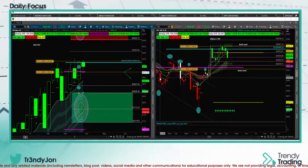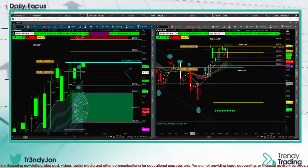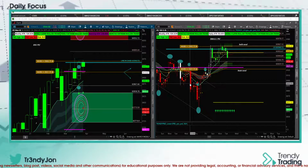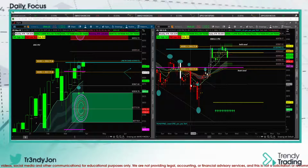Let's go ahead and get started here. We're going to make this pretty quick. It is today, March the 30th, 2021. We're getting close to this monthly candle close. We are going to go over the ES futures today.